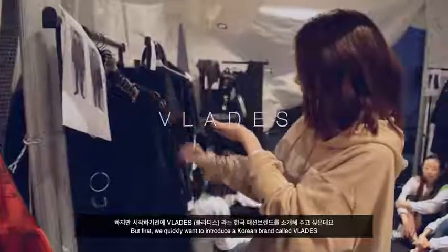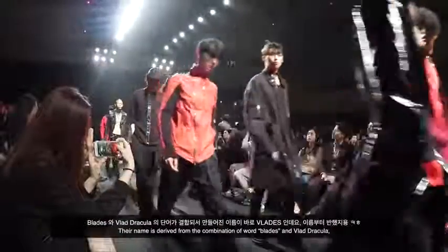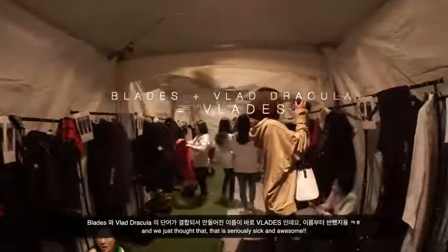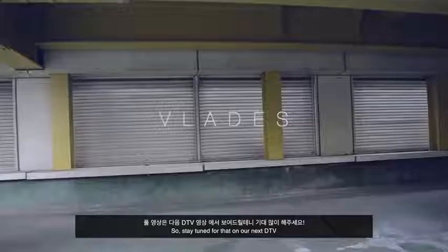But first, we quickly want to introduce a Korean brand called Vetements, and anyone who is a fan of Vetements must check them out. Their name is derived from the combination of word blades and Vlad Dracula, and we just thought that is seriously sick and awesome. During Seoul Fashion Week, we had the privilege to sneak peek their collections before the runway started, so stay tuned for that on our next DTV.